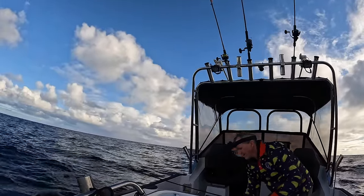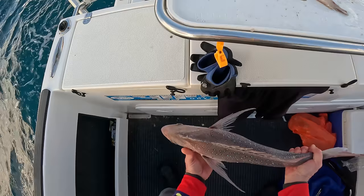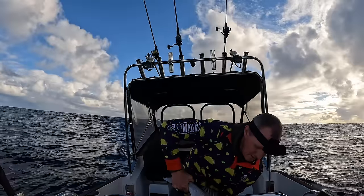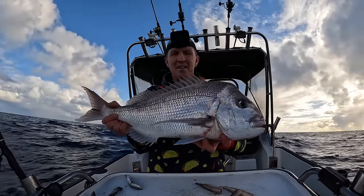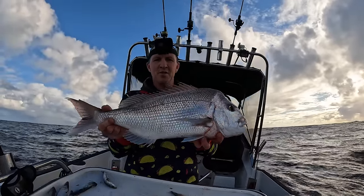There you go. There you go. He's 70 centimetres. Perfect as the first little fish. 70 centimetre, that's a perfect eating size fish for me right there.